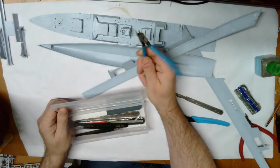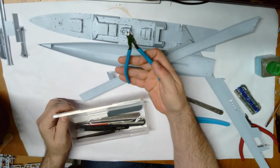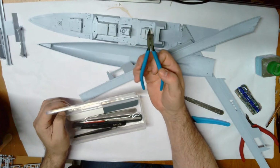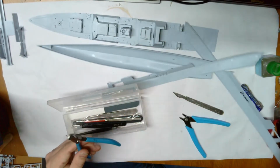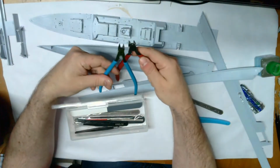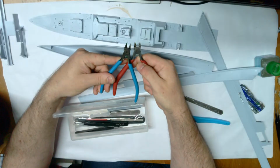I do actually have these available in the shop at the moment. These are Ruitool. It's a Japanese company that make single-bladed nippers. I was wondering where I had them, actually. Just realized I put them in here. So these are your kind of Disbay type. And these are the Ruitool. So you see they have slightly narrower jaws. You can see that? Slightly more pointed.